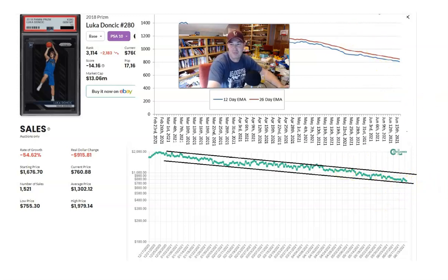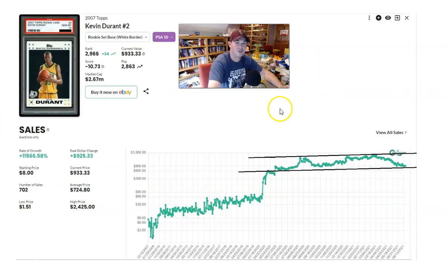Might be worth a pop in here, but with the playoffs kind of going the way they're going, I mean, these guys, people are going to move on from basketball maybe for a little bit. And so what's the catalyst to get them going again? So Kevin Durant, what more does he have to do?